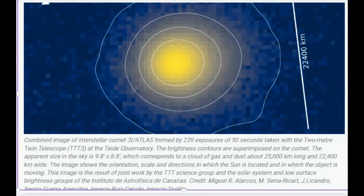Now, in this image, guys, it's a stack. What you're seeing over here, this line says 22,400 kilometers. Now, that would be if it's a comet, which is not showing a tail at all, and this is 239 exposures overlaid over 50 seconds. You would see that movement. But whatever this glow is, guys, it's 22,400 kilometers wide.